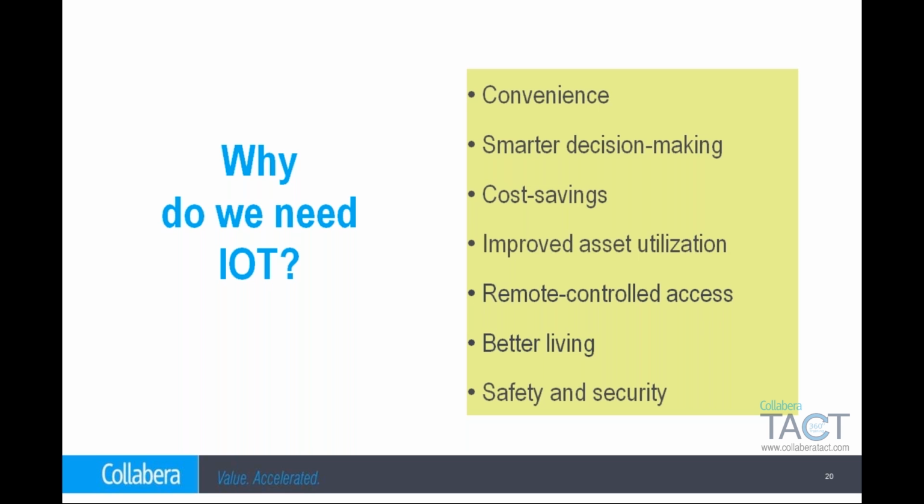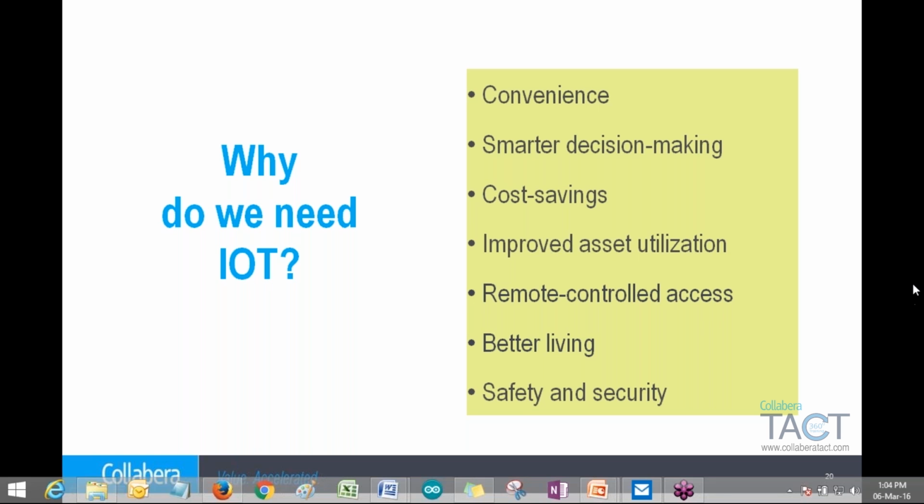So next is decision making. Whether you are running out of groceries at home or the inventories in your company, you can monitor just anything with the help of IoT. So you can easily collect all the information and decide on what you need to purchase and stock. So with the help of self-analyzing devices, you can take decisions.